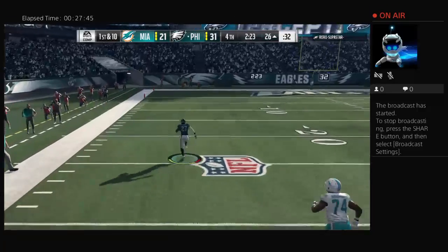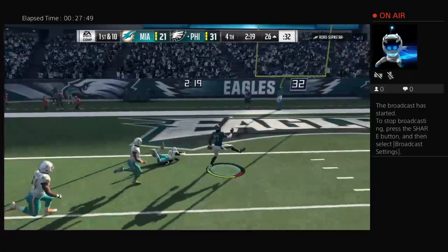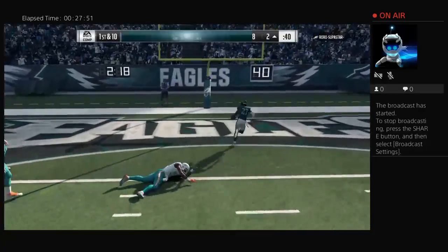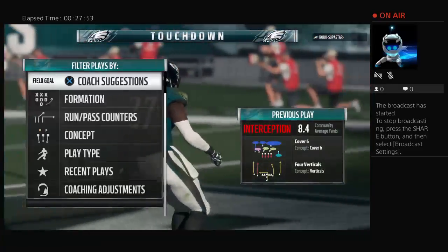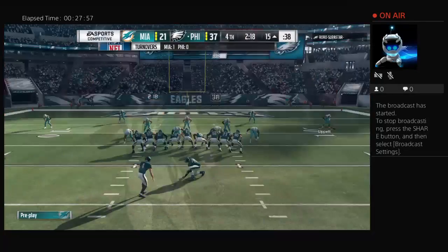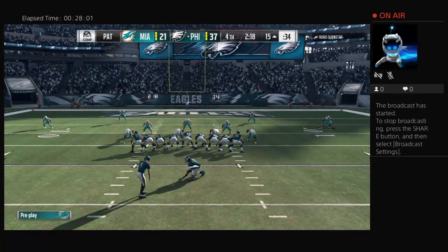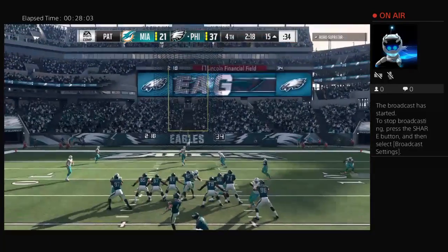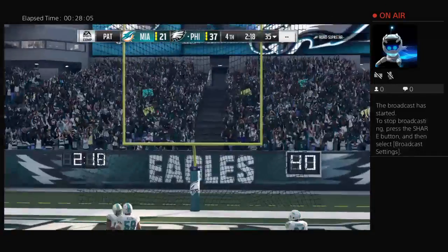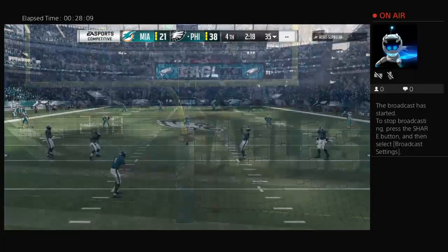Accelerating, and off he goes. The 20. And he'll score. Touchdown, Eagles. And that one will pretty much erase any hopes of a fourth quarter comeback. With emphasis, interception, return for touchdown. Door closed, locked, reinforced.